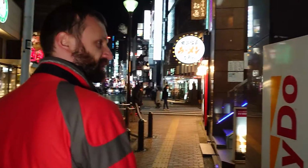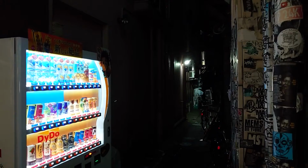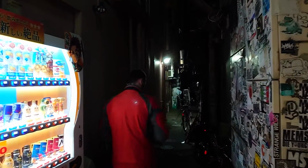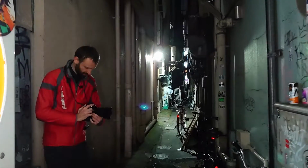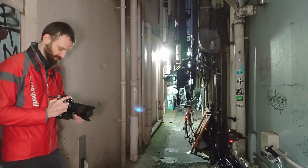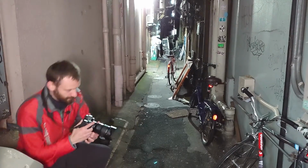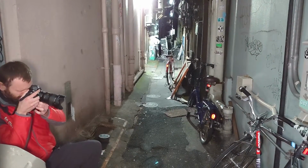Okay, it's kind of a cool little dark alley passage. Oh, that's a really cool bike. Now, people who have followed me for a while, especially my blog, will know that I love bikes. I think I might be too close for this bike. But it's okay. I think I can get it. Here we go. Yeah, nice.